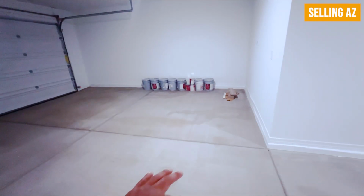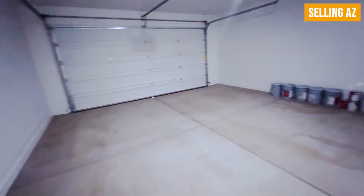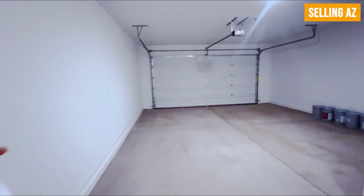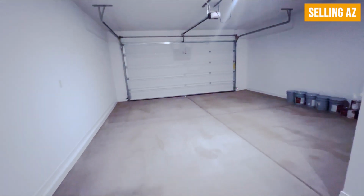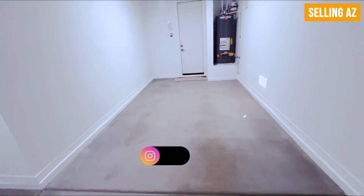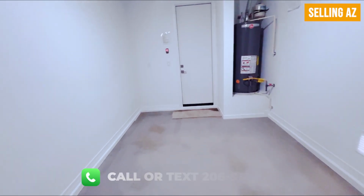But it goes fairly deep, so you could definitely fit in a truck here. And the ceilings here are pretty high as well, so that is really nice. So if you have a lifted truck, I'm pretty sure it could fit in here because of how high the ceilings are. But again, here's that kind of 3rd-car tandem space, really large space here, so that's really awesome.